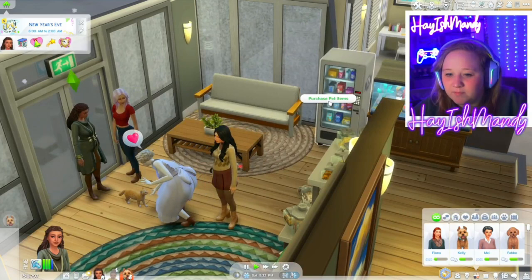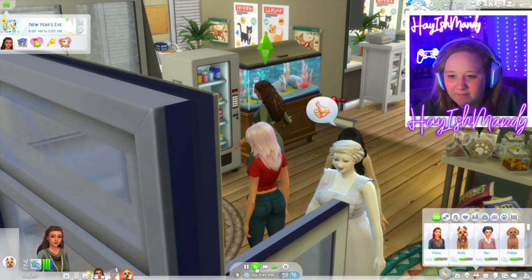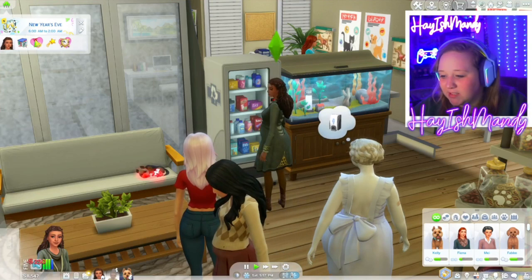What's up, Mrs. Potts? What are you doing here? Where's the rest of your outfit? Did I purchase? Oh, I did the same thing again. Oh, no. Alright, I'm gonna buy like 5 of these things because dogs are always getting sick and it's very annoying.